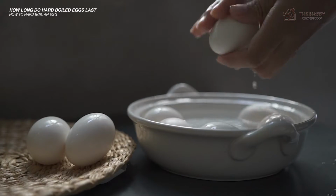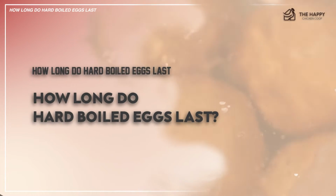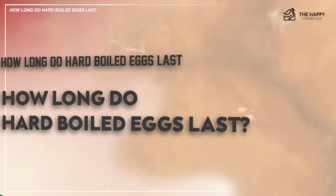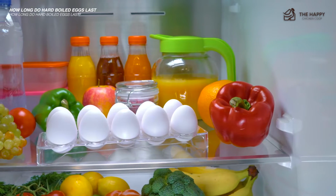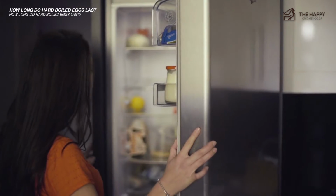Now let's get into the part where I actually talk about how long these eggs last. Hard-boiled eggs with their shell still on will last 1 week in the fridge. Put them in a container and date them so you can remember when you cooked them. Place them in the back of the fridge so they stay cool.